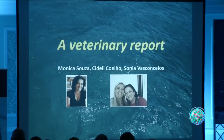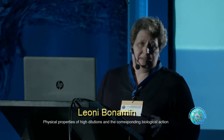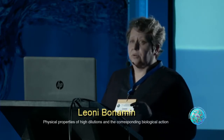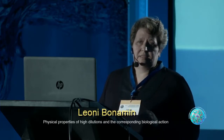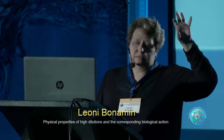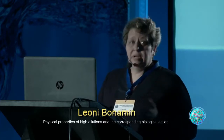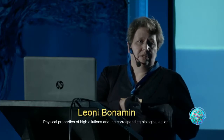It's a veterinary report with the help of three colleagues of mine, veterinarians too, as me, Mônica Souza, Cideli Coelho, and Sônia Vasconcelos. This report is a very recent situation we had in Brazil. In the end of the last year and the beginning of this year, we had a huge yellow fever epidemic. This is very important because yellow fever is an endemic disease, infectious disease, that is restricted to the Amazonian area, to the north of Brazil. But this year we could see many cases of yellow fever in the south, through São Paulo, Minas Gerais, Rio Grande do Sul.